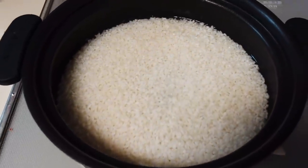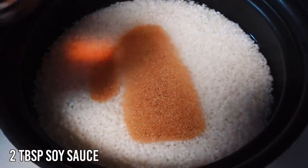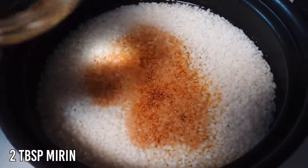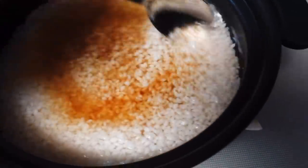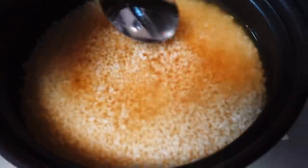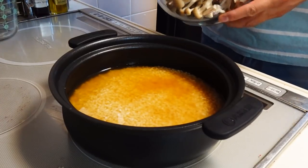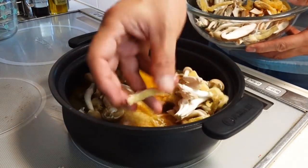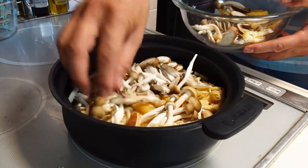So let's cook. In this pot, put 1 teaspoon of instant dashi powder, 2 tablespoons of soy sauce, and 2 tablespoons of mirin, and mix gently, so the color becomes even. And here, put mushrooms and tofu pouch, chopped tofu pouch on the surface of the rice.